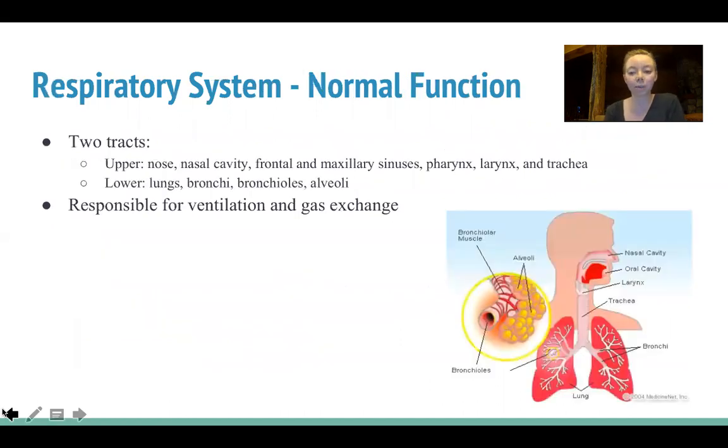So, normal function of the respiratory system. There are two tracts. Obviously the nose, nasal cavity, frontal and maxillary sinuses, pharynx, larynx, and trachea all form your upper respiratory tract, and you can see that's kind of everything from the trachea up. And then the lower is everything going down, and that's the lungs, bronchi, bronchioles, and alveoli.